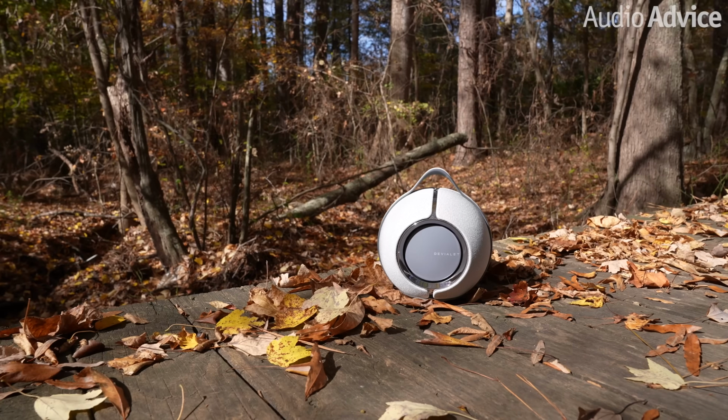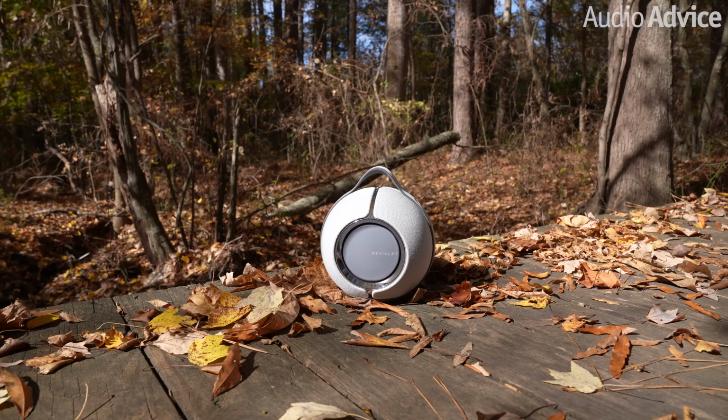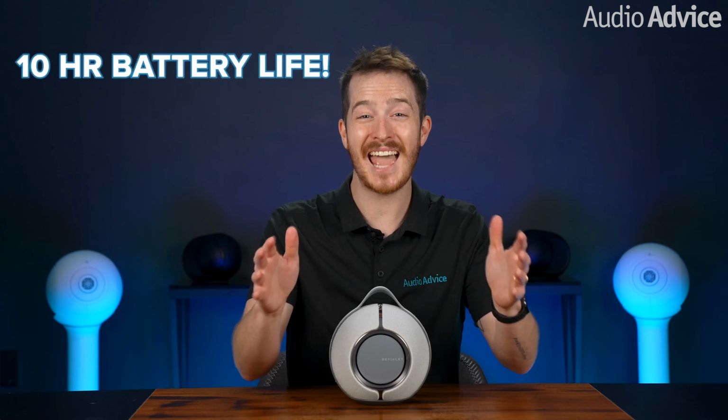Devialet provides this with Bluetooth 5.0, AirPlay 2, and Spotify Connect for music streaming. Now if you have an iOS device, AirPlay 2 will get you the best sound if you are on a wireless network. For outdoor use away from a network, Bluetooth will be your best choice. And as I said earlier, it has a 10-hour battery life. When you're on Wi-Fi, you can just ask Alexa to control the speaker for you.